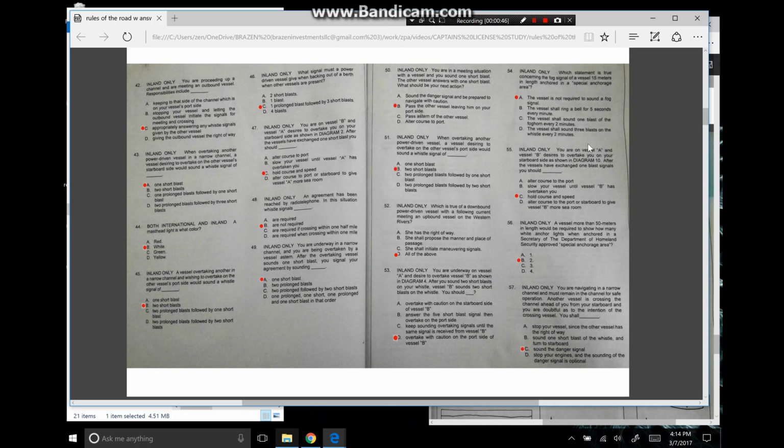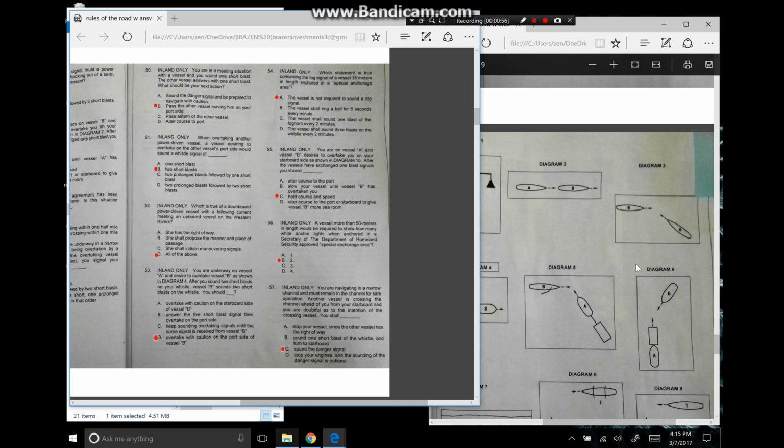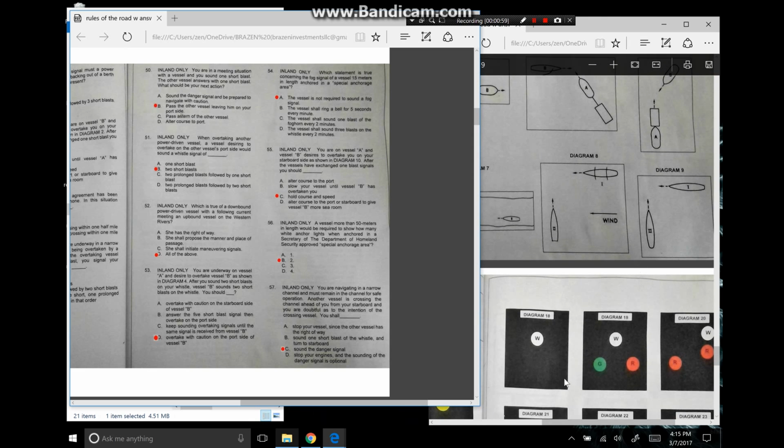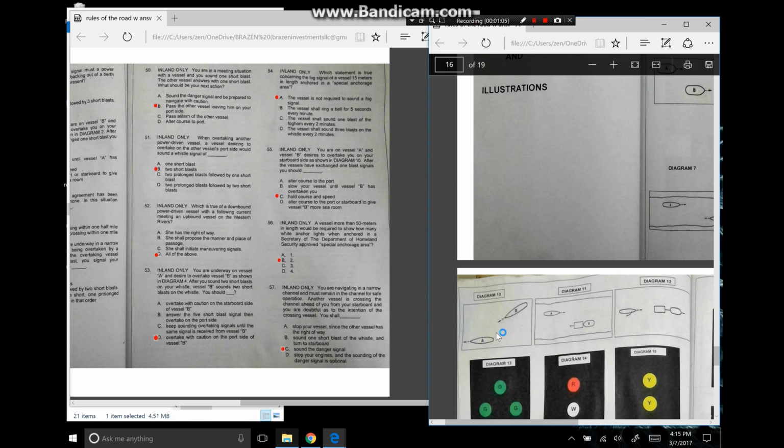Okay. Number 55, inland only. You are on vessel A, and vessel B desires to overtake you on your starboard side as shown in diagram 10. Let's see what diagram 10 looks like. Okay, there's diagram 10. So that's your starboard side, right here. After the vessels have exchanged one blast signals, you should C, hold course and speed. You are the overtaken vessel.